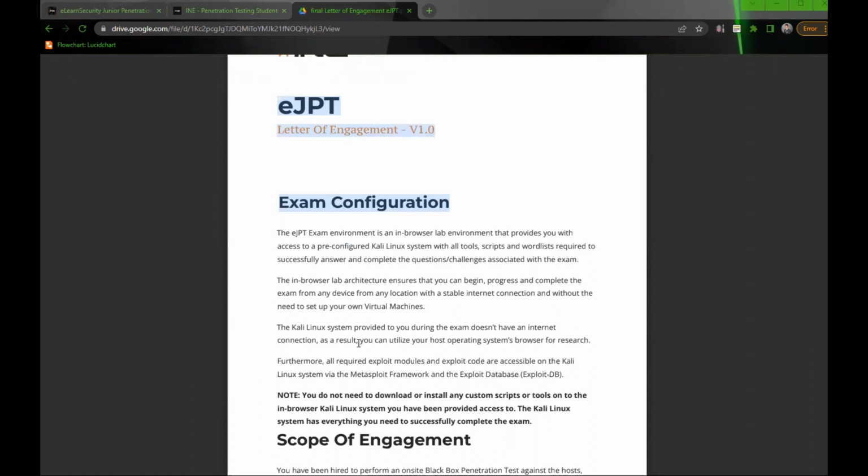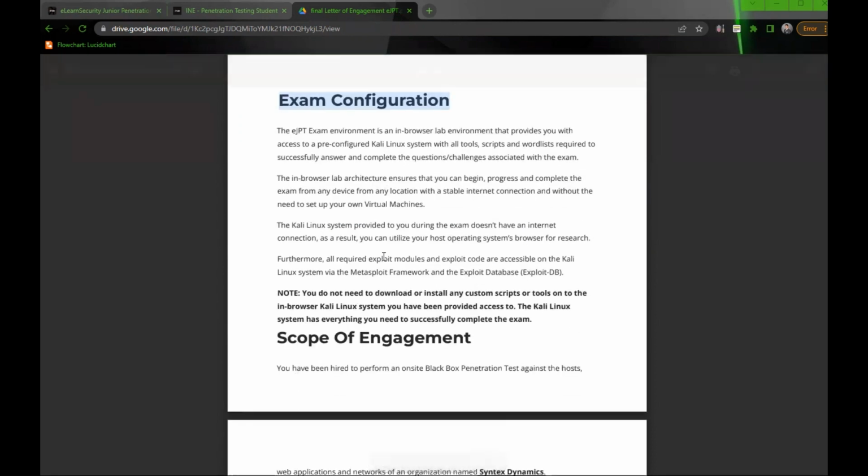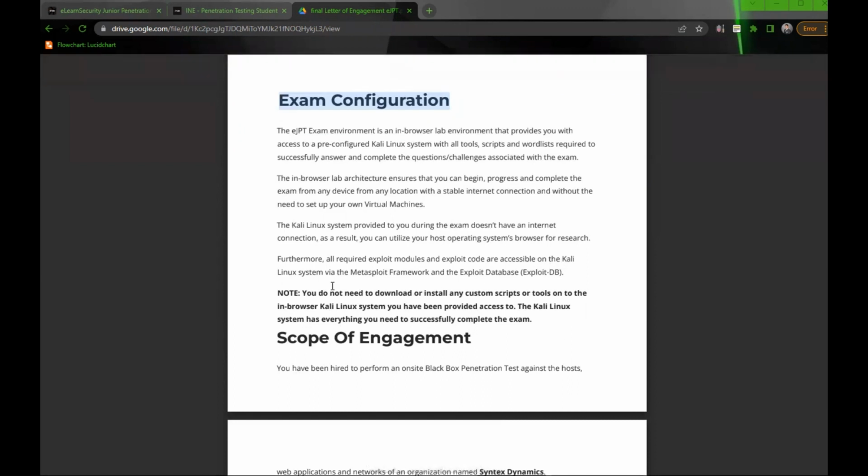The Kali Linux system provided to you during the exam doesn't have internet connection. As a result, you can utilize your host operating system's browser for research. Furthermore, all required exploit modules and exploit codes are available on the Kali Linux system via the Metasploit framework and the exploit database. Note, you do not need to download or install any custom scripts or tools onto the in-browser Kali Linux system you have been provided access to. The Kali Linux system has everything you need to successfully complete the exam.